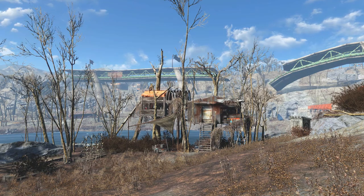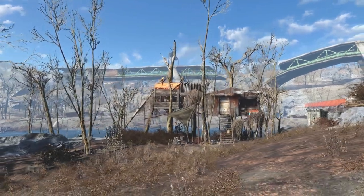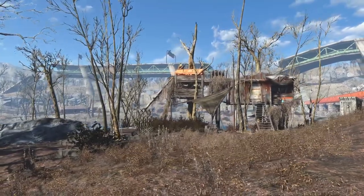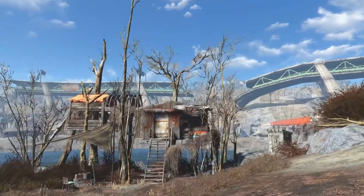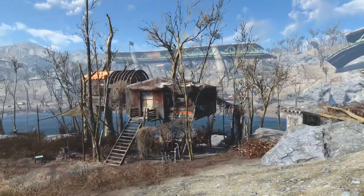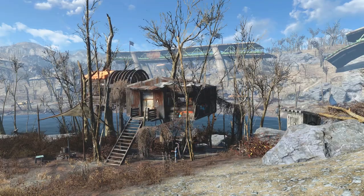Plus I added a lot of the different trees around the front and back of it to look like there's a tree leaning on the side of the treehouse to the left, and just to kind of fill in some space in front of and behind the treehouse.